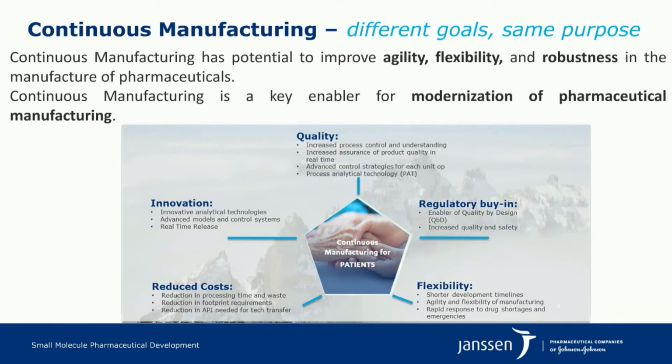And then, of course, quality, because thanks to advanced control strategies and the synergism with PAT, we get to a level of control and understanding of the process, which is way beyond what we can even dream in batch. And this is the main reason why FDA and other regulatory agencies, they are strongly advocating a move into continuous. But I'm sure you have heard these advantages already if you read something about continuous.